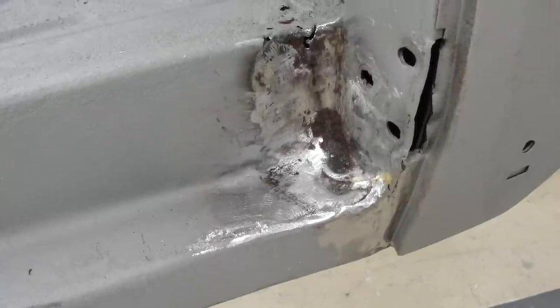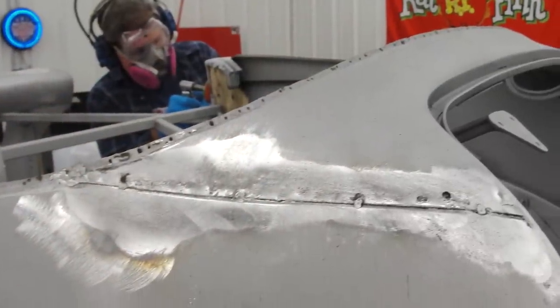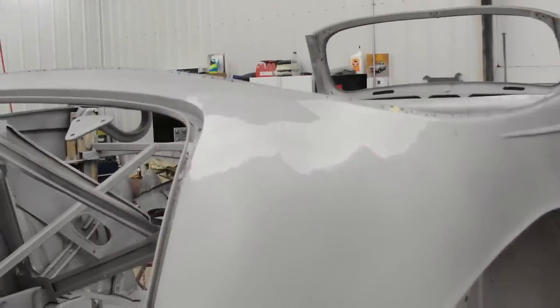I had to rebuild the complete package tray, which was made out of wood, in the rear before they could put the top or anything on, or even before we could paint the car. It had to be in there, it was part of the structure.